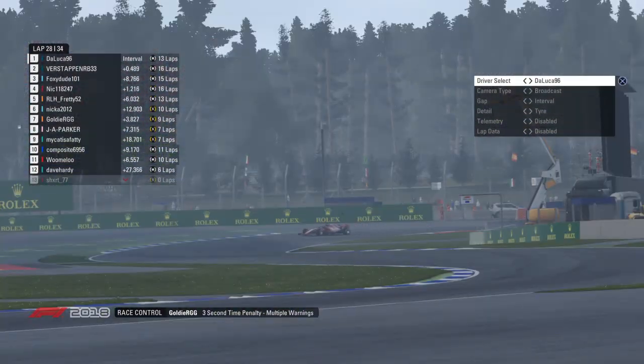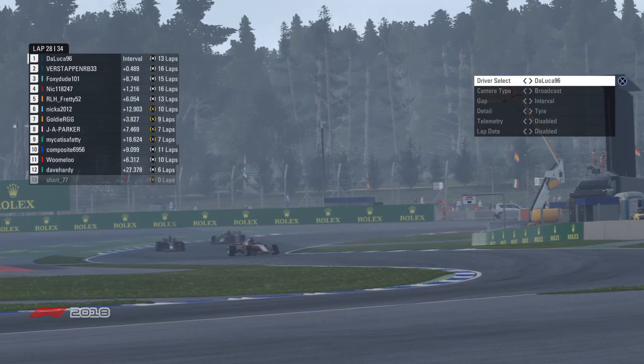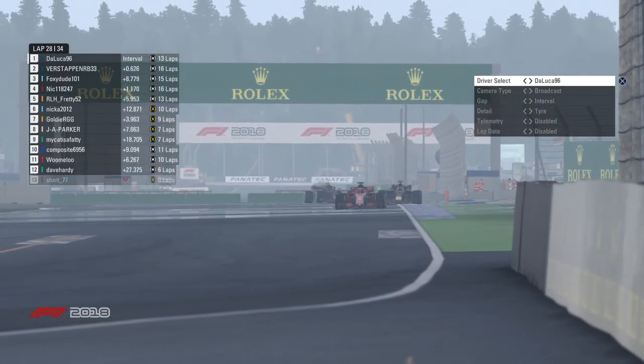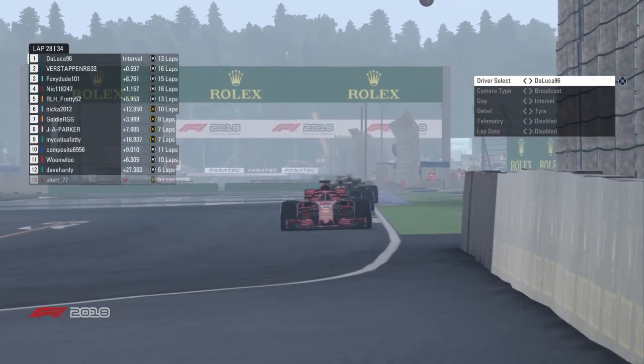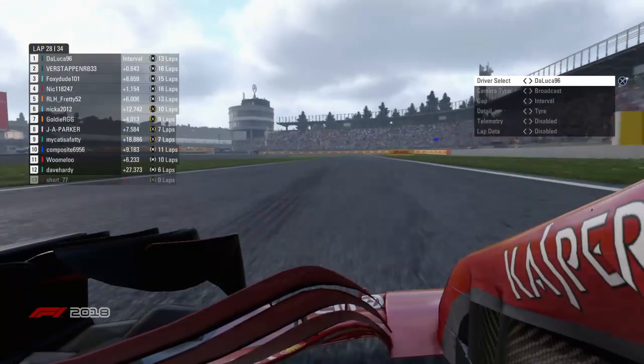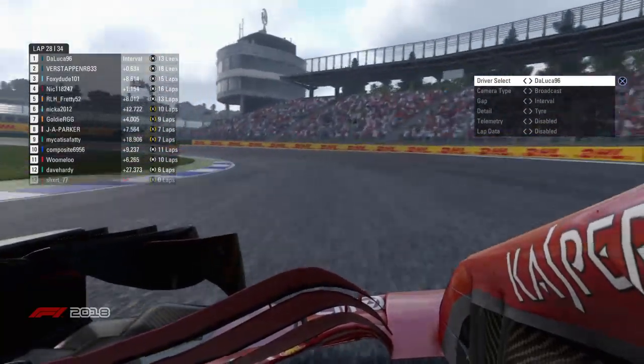As Goldie picks up a 3-second time penalty. Not sure if that's going to affect his race or not. I think he's on 6 seconds now, 6 seconds worth of penalty. So it's not the end of the world for him, as a lot of people also have 6 seconds worth.